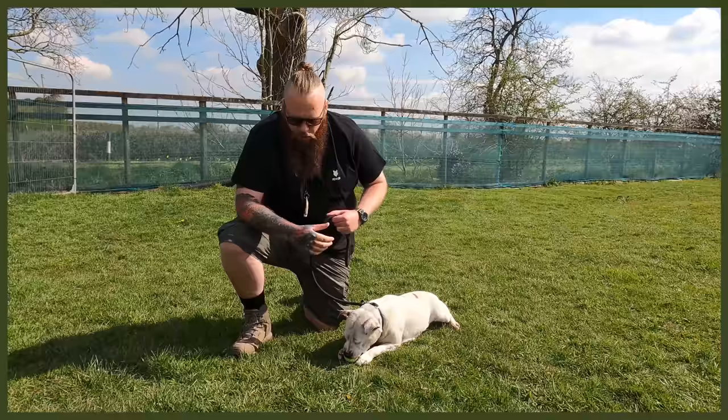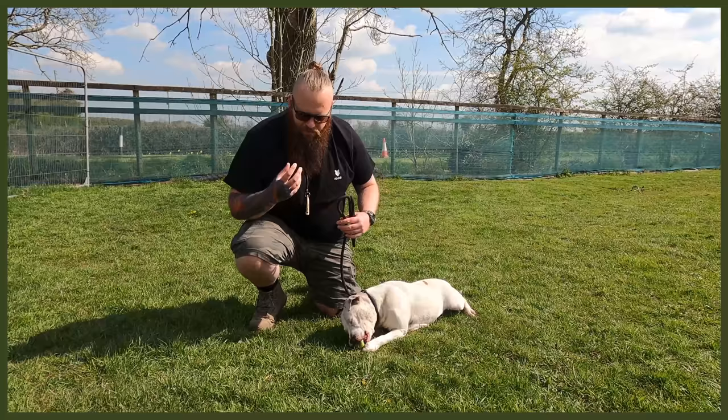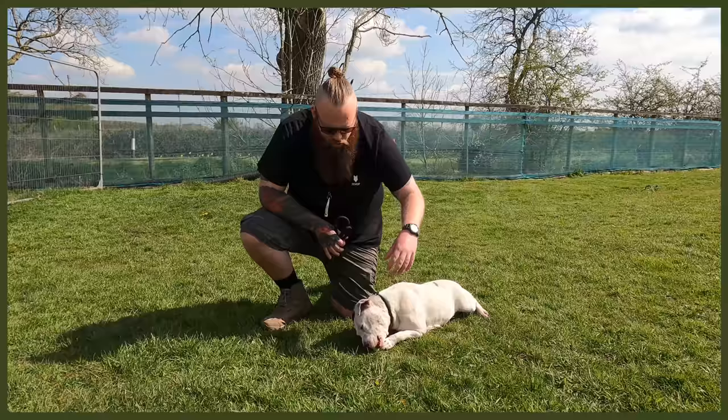What I want to achieve from this is to take the ball, for her to allow me to do that, wait patiently, and then I'm going to give her the ball back. If I can achieve that without there being any grumbling, teeth baring, any snaps at me, I'm very confident we don't have resource guarding here, but this intense chewing behavior is coming from there being an issue with her teeth or her gums, and we're going to address that.